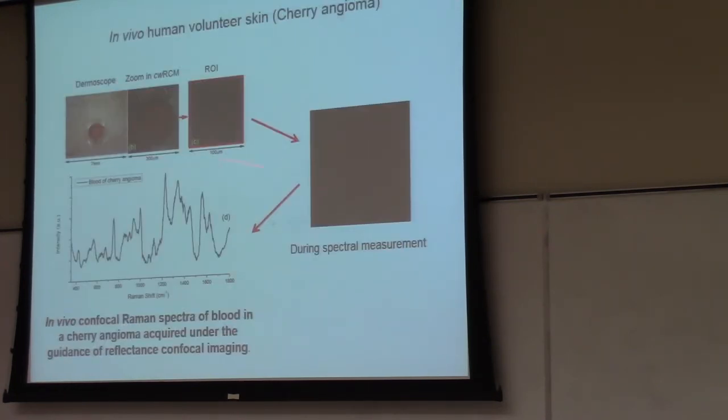So this is an angioma, a very common skin condition, and you can essentially see all the blood because it's red, so you'll be able to detect the blood. And this peak over here is at 1,125, that's the big number. This is correlated to the glucose inside your blood.